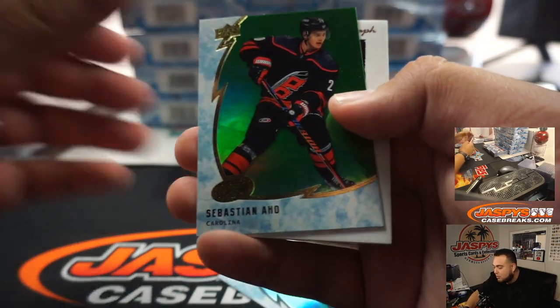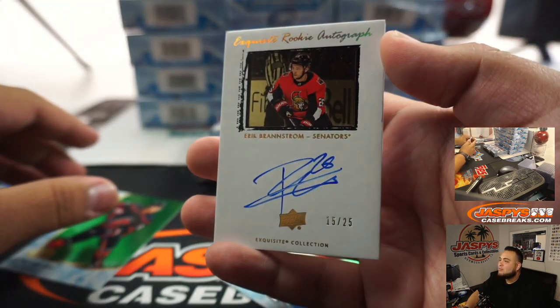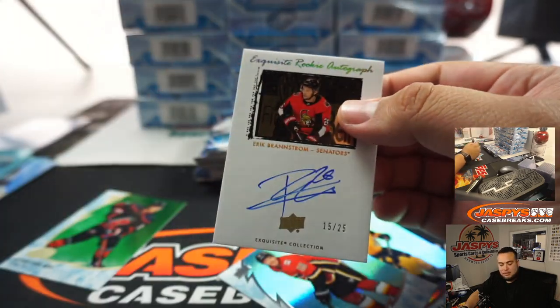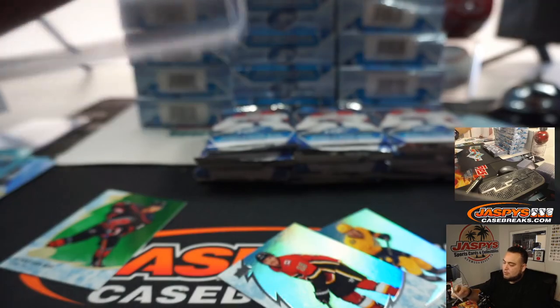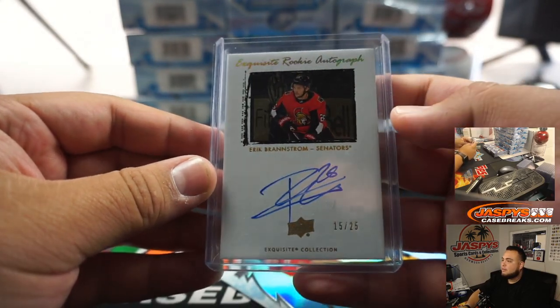Oh, wow. Do we have an Exquisite Tribute coming up? Wow, look at that. That is awesome. Out of 25, that's Eric Brännström. Damn, these are pretty awesome. Back in the day, I hit Matthews and all these other bigger names in this set. That's pretty sweet. Who has the Senators? Josh Preuss. That's awesome, man. There you go.